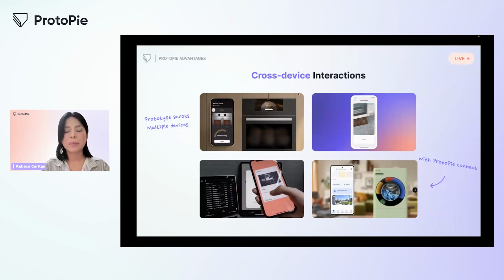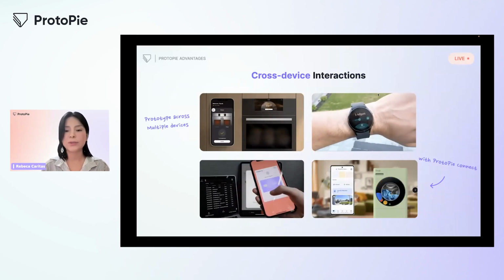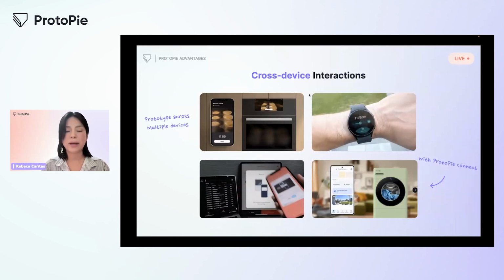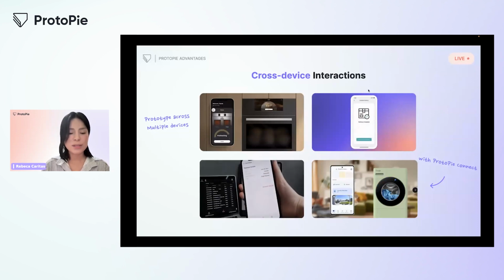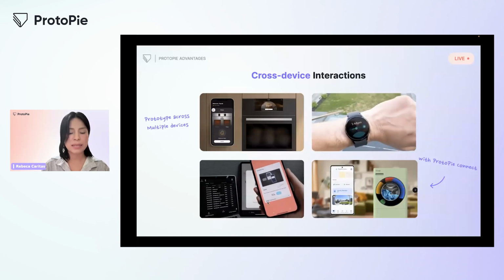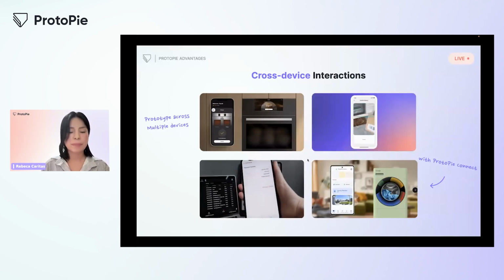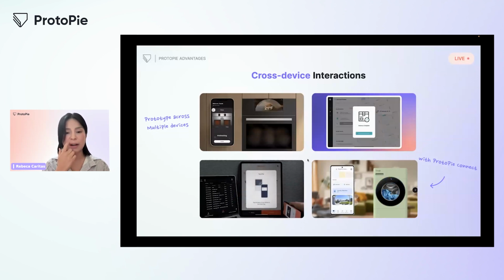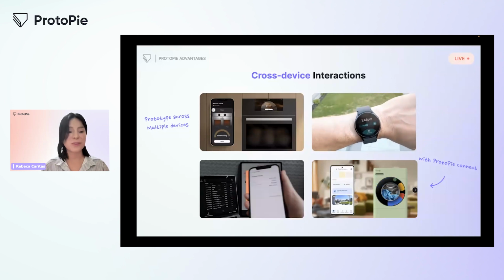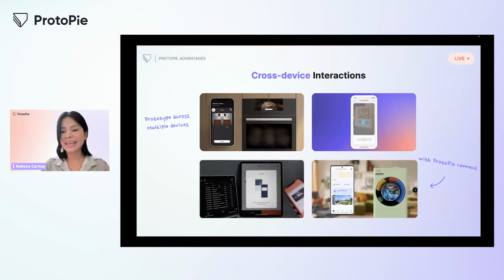And not only that, but for example, if you want to create a parcel delivery experience, you can also use your smartwatch and one of our features, barcode scanning. And also, as you can see below here, it is a kiosk, right? You can make a payment. You can get a payment experience just using your smartphone. So all these are real world scenarios that ProtoPie allows you to build.